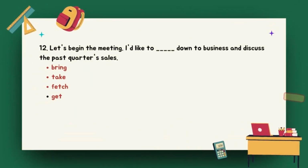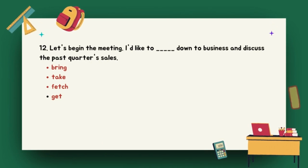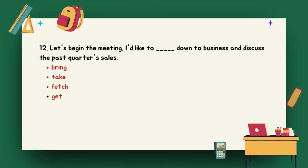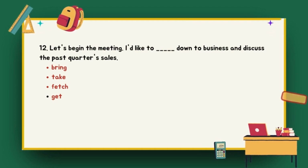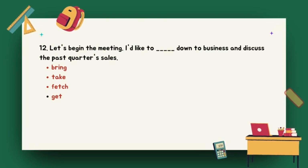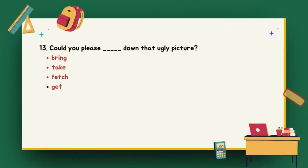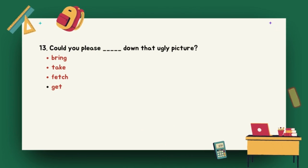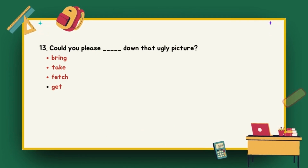12. Let's begin the meeting. I'd like to blank down to business and discuss the past quarter's sales. Bring, take, fetch, get. 13. Could you please blank down that ugly picture? Bring, take, fetch, get.